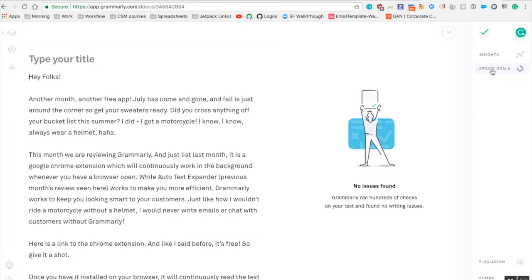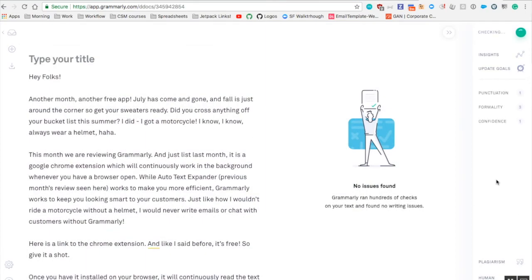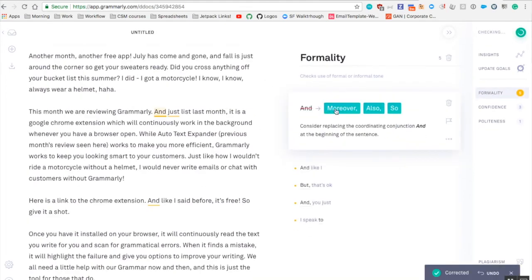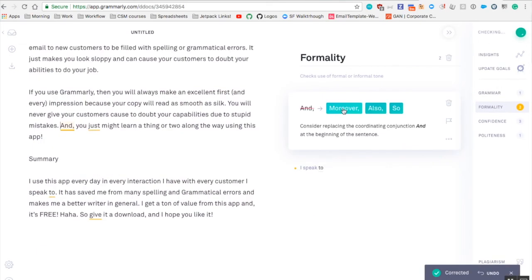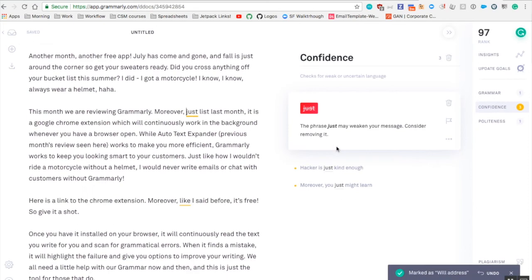Additionally, folks, we'll check out the Update Goals option up here in the top right. When we do, obviously, you can change your goals. We're going to say Business. There we go. And we're just going to change that. We showed you those earlier, though. Punctuation is giving me a little bit more. Yep, let's fix that. Moreover, more so, however, moreover. Oh, preposition at the end of the sentence. Now that I definitely have a problem with, but I'll address that.